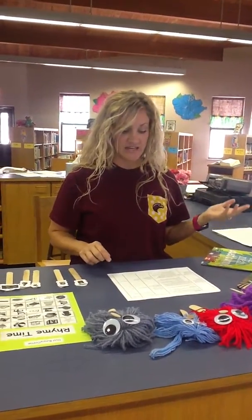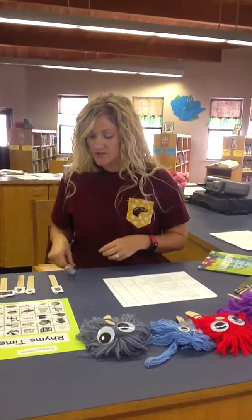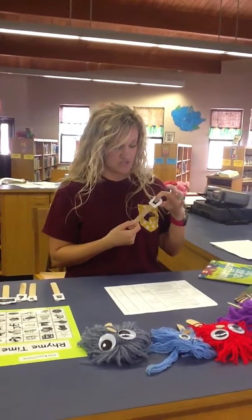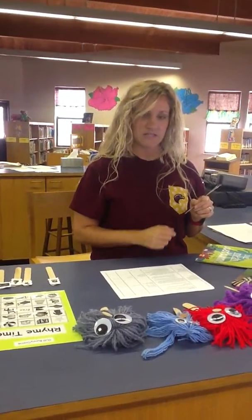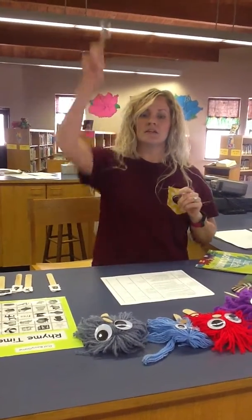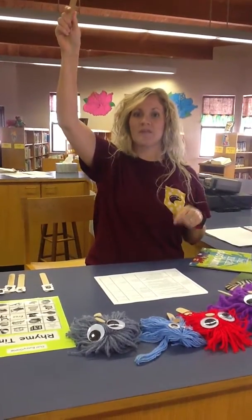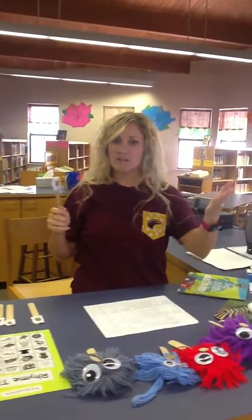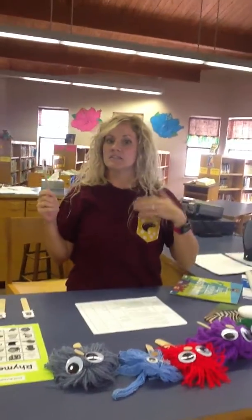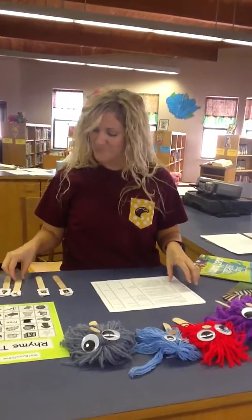I would say something like, class, what did Ed say rhymed with fit? The student would look at their popsicle stick and they would say, fit, lit. They would then raise their stick in the air, I would model this, and say their rhyming word. Then we would discuss with the rest of the class. Class, does lit rhyme with fit? Yes, lit rhymes with fit.